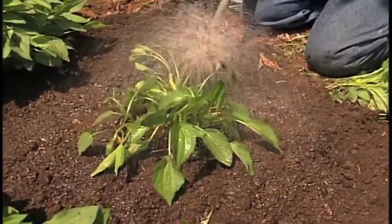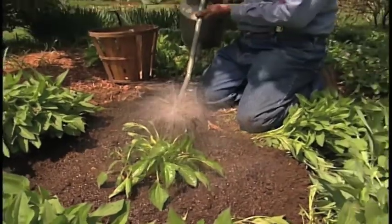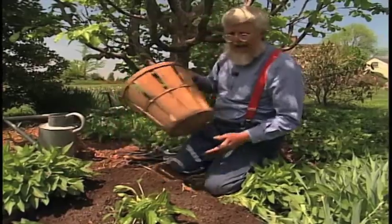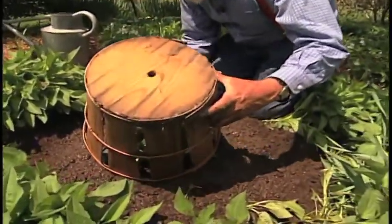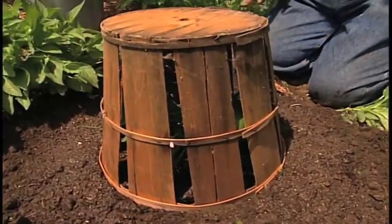Now, because this plant has been rudely disturbed, and because it's a bright, sunny day, I'm going to give it a little artificial shade, thanks to a half-bushel basket turned upside down, covering the foliage for several days.